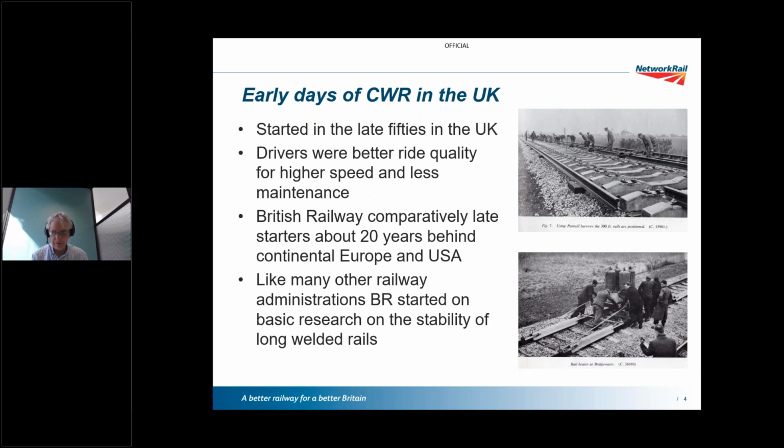So introduction started in the late 50s in the UK. British Railways were comparatively late starters, about 20 years behind continental Europe and the USA. And to understand this new track form, like many other railway administrations, British Railways started basic research on the stability of long welded rails. Of interest, the top picture is installing long welded rail in 1957 at Langworth on the Western using panel bows, and the bottom picture is de-stressing, as it was then called, using heaters. And we'll talk more about that later.